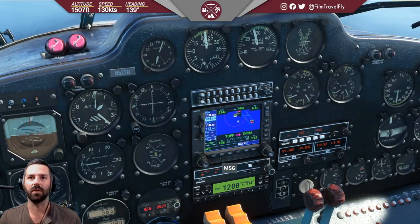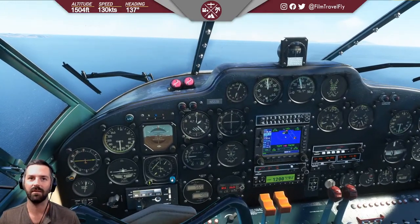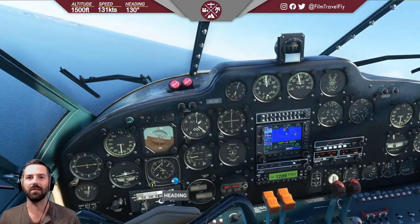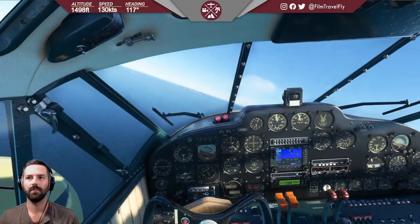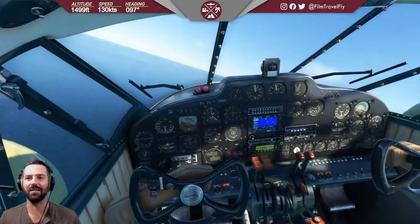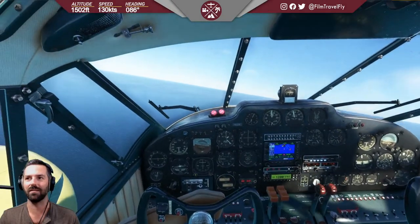Going to get a better view of our course here because we need to completely turn around, but at least we checked out the island. It's part of the fun with Microsoft Flight Simulator, definitely the scenery as well. We've got a heavy load and this is going to be an interesting landing because I have not done many landings in this plane, and I'm still trying to figure out my peripherals and get the sensitivity down.